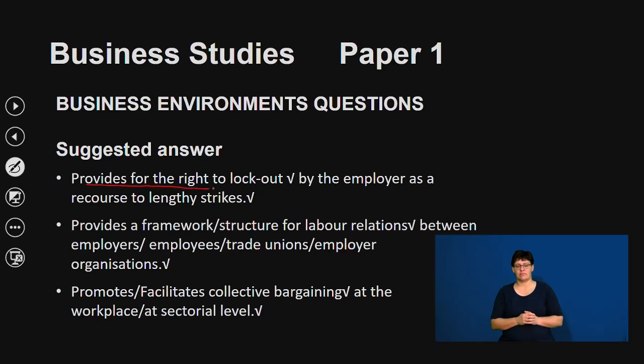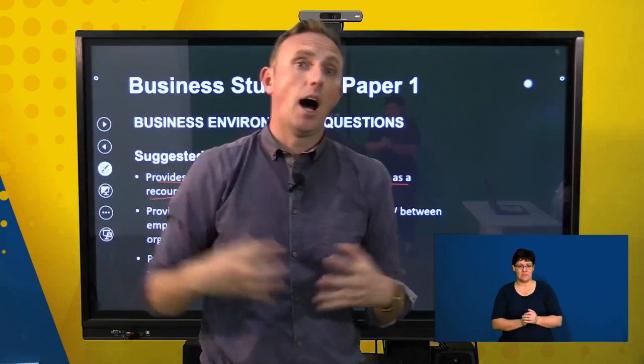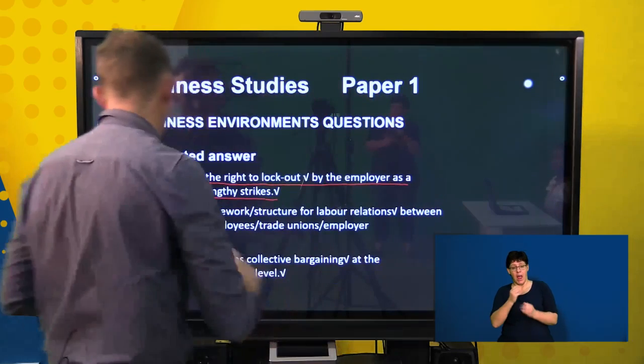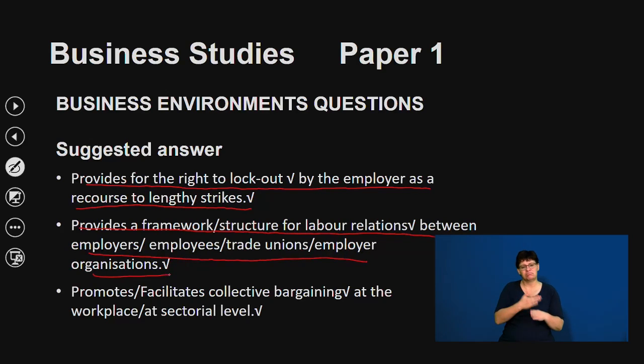It provides for the right to lock out by the employer as a recourse to lengthy strikes. So it also does help the employer. It regulates how employees can go on strike and what recourse employers have as well. It provides a framework and a structure for labor relations between employers, employees, trade unions, and employer organizations. Right.